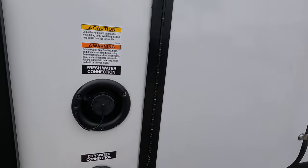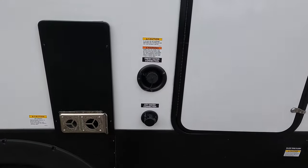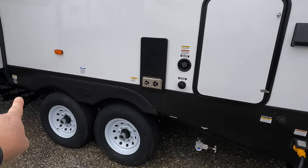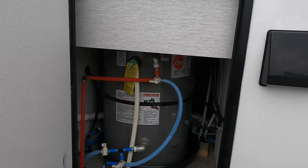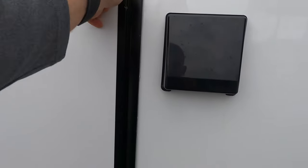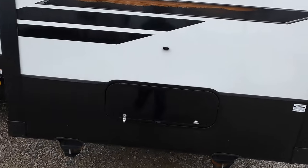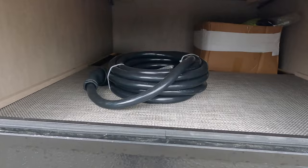City water connection, that's your fresh water right down there. Black tank flush, that's how you clean out those holding tanks right over here. And this is the access to the residential 20-gallon water heater. Let's come around. I think this is locked. Quick pass-through connection, there's your power cord.